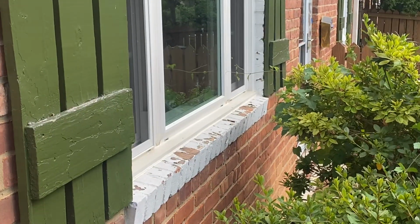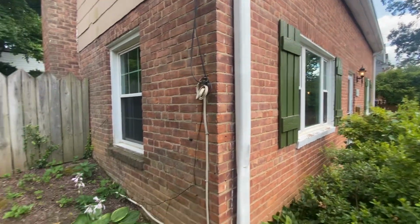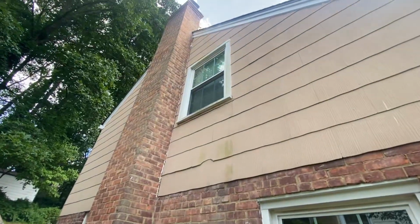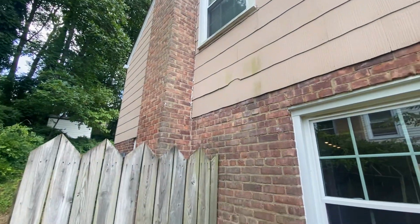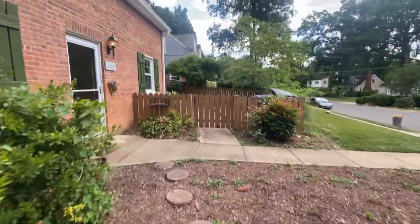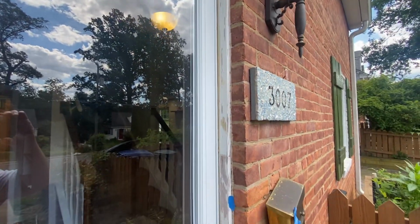You've got some paint that just needs touch-up on the windowsill. Not a huge deal. Again, that's just some maintenance items to identify. Same here, some power washing, some caulking right where the chimney meets the siding. So let's head around here to the front door. Again, just more touch-up painting.